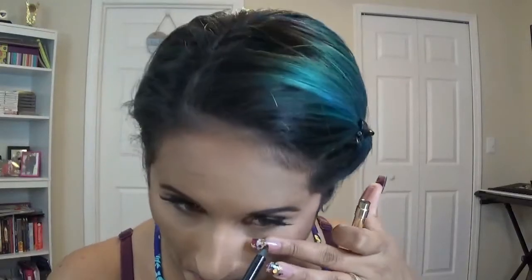Okay, so we're gonna go back to the eyes real quick. Replacing Milani's Stay Put Waterproof Eyeliner in my waterline. And then I'm going to go back with that black shade right here with an eyeliner brush, a very defined eyeliner brush. You can see how flat that is, and set that eyeliner in place so it doesn't move all day. You're basically tight lining it really, really close to your waterline.